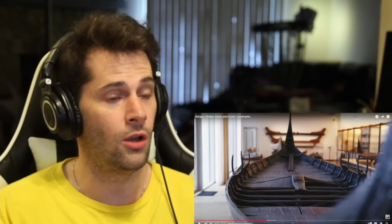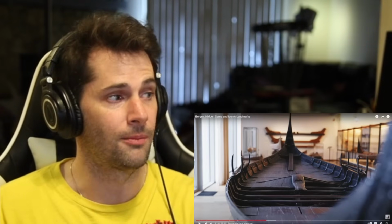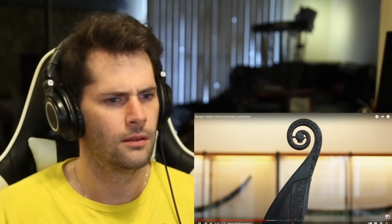All of this stuff is just out in the open, and you can just go to these museums and be this close to an old historical ship, and that is awesome. That's like a once in a lifetime opportunity, especially for Americans. There are historical exhibits showcasing a wide array of historical artifacts and models of Viking ships.